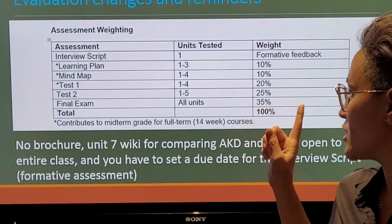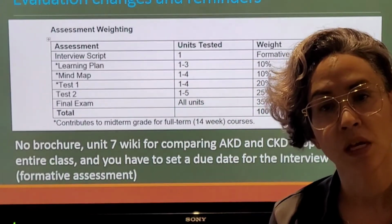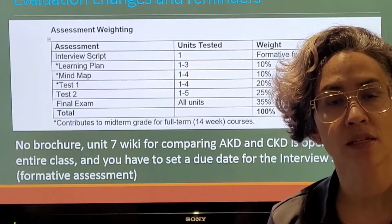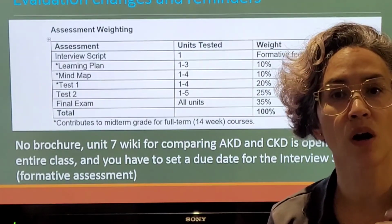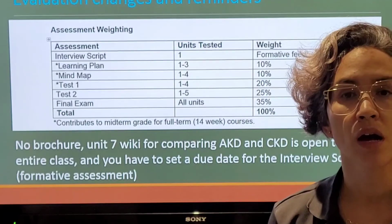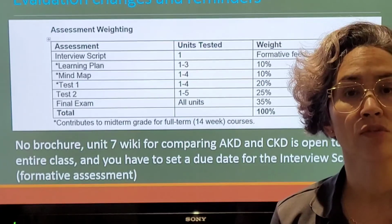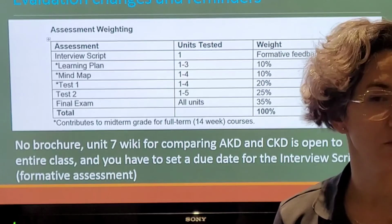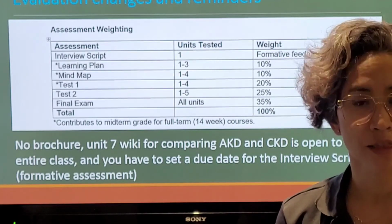The last thing to remind you is that there is a formative feedback on an interview script, and you're going to have to post a due date for that. It's not worth marks, it's for formative feedback. They get a sense of who you are and how you mark and what you're looking for, and we give them the formative feedback. That way, you need to choose a due date when you want them to submit to you, and then let them know how long it'll take you to get that back to them.